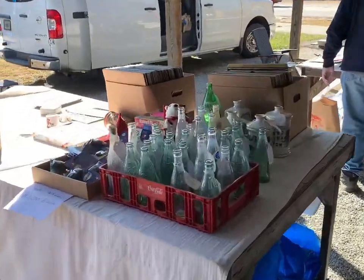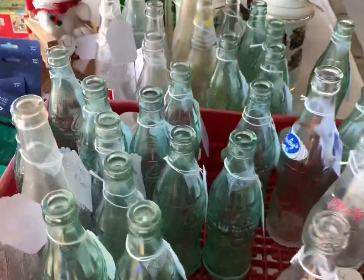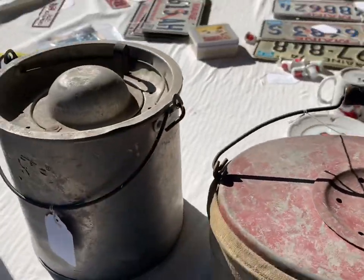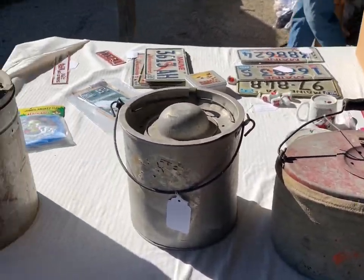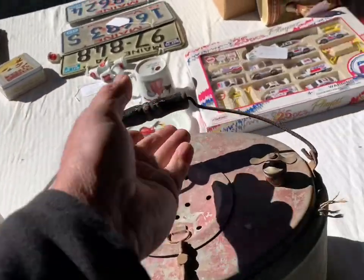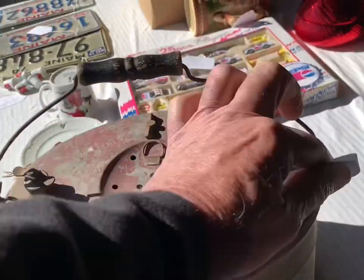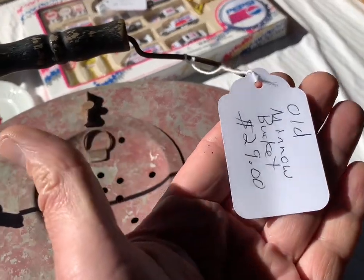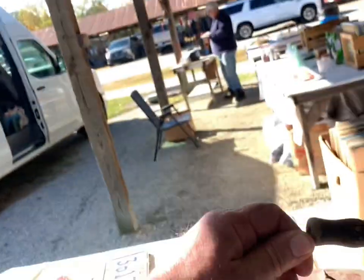This guy right here, I've bought a lot of stuff from him over the years. He usually gives me a pretty good deal. He's always got some bottles, some pretty good bottles. And them minnow buckets right there, I bought two of them, the one on each end. I didn't buy the one in the middle. He had $30 a piece on them, or $29 a piece. He sold them to me for $20 a piece.